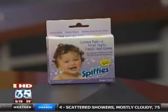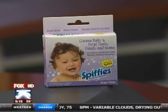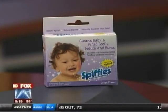Well, still ahead, did you know 40% of American children have cavities by age 6? Yeah, now a new product called Spiffies. Have you heard about them? There they are. Spiffies is promising to help drastically reduce your child's cavity risk. But do they work, and are they safe to use on the kiddos?